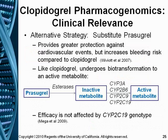One alternative strategy was to substitute prasugrel. Prasugrel is similar to clopidogrel in several respects. It's also a thienopyridine. It also irreversibly inhibits the platelet P2Y12 receptor. And it's also a prodrug that requires biotransformation. However, unlike clopidogrel, the esterase hydrolyzes prasugrel to an intermediate metabolite, which then serves as a substrate for bioactivation to the active metabolite. So you essentially don't lose drug during the hydrolysis process. Also, unlike clopidogrel, it only undergoes one bioactivation step versus two. Importantly, neither the effects on platelet aggregation nor the efficacy of prasugrel appear to be affected by CYP2C19 genotype.